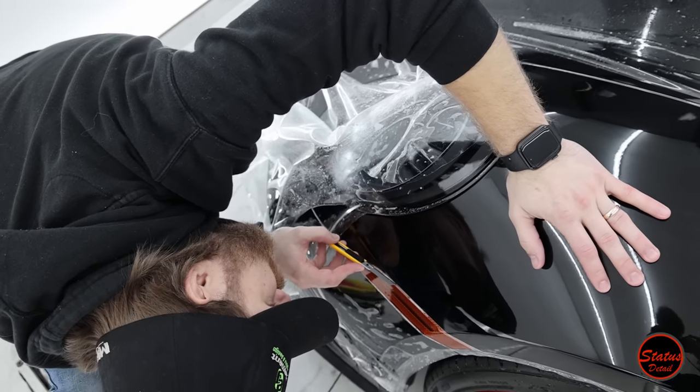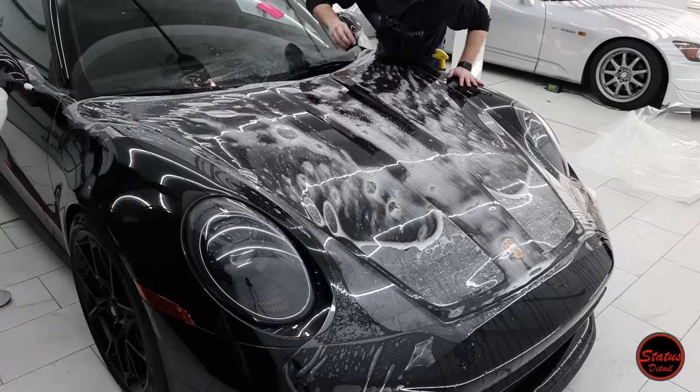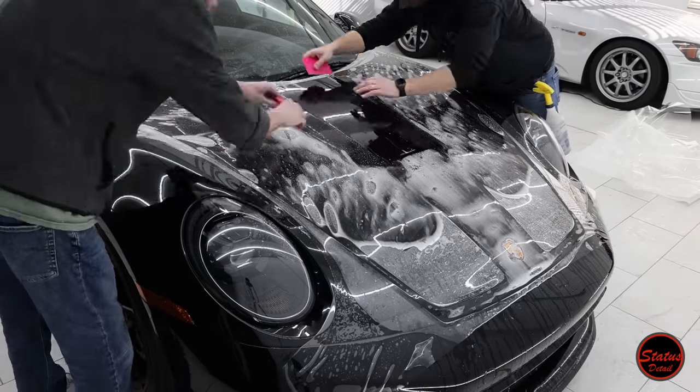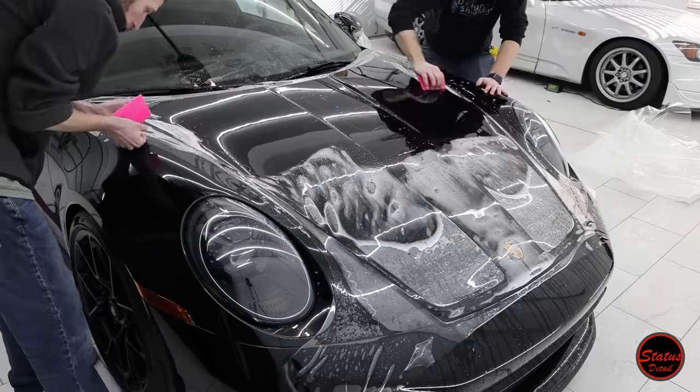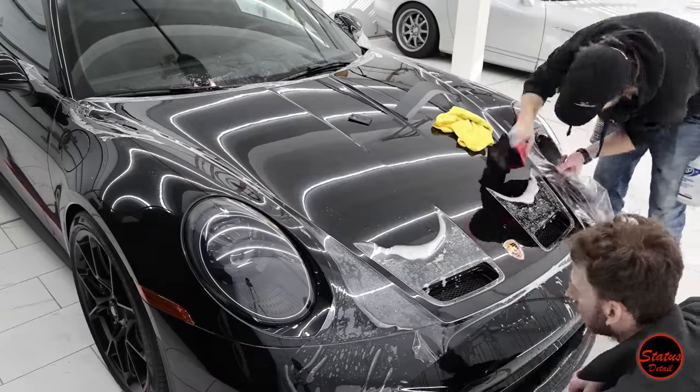So if I need to go back and trim something or do something, I can always do that. So I have a higher standard for aesthetics. I want it to be really hard to tell the car has film on it, for example. Now it's hard for Paul to do that, because if he does that and leaves, then the car might have an edge or something that can pop up and then he's gone.